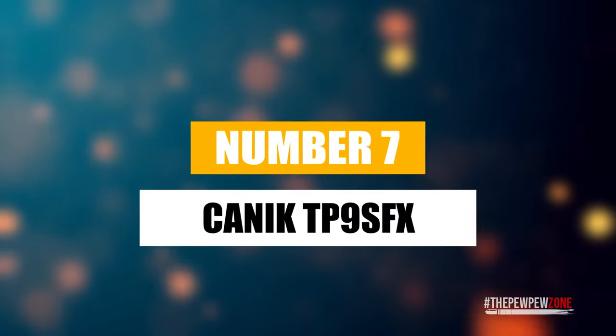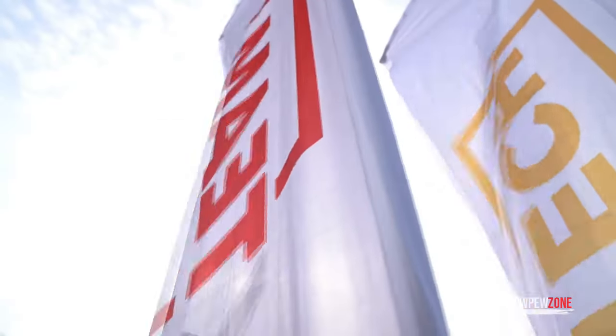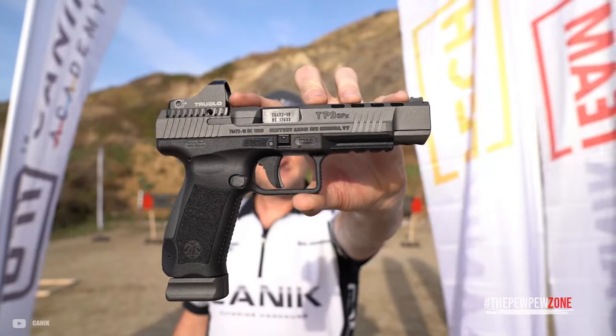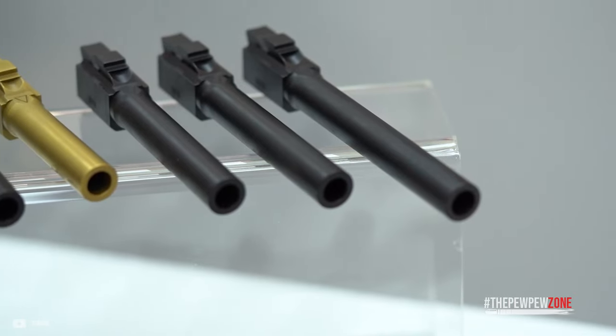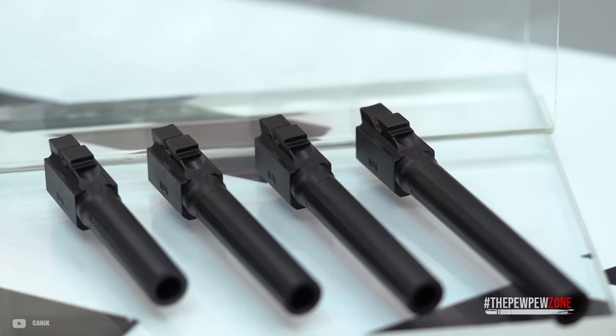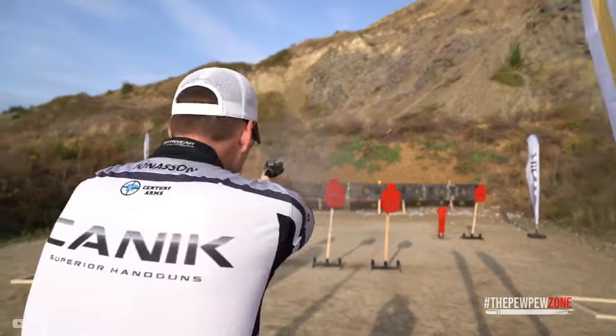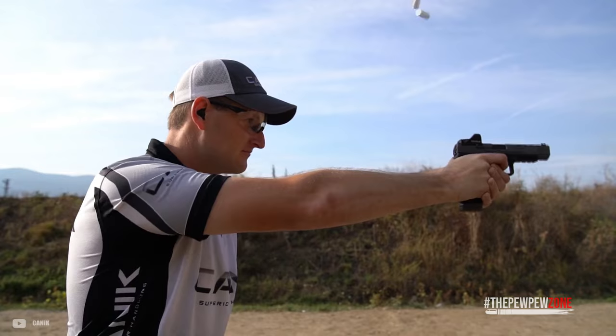Number 7. Canik TP9SFX. Before making their first pistol in 2009, Canik was a leading manufacturer of aerospace and aeronautical components. Using their experience and knowledge of durable materials, Canik decided to enter the firearms manufacturing world. Sure glad they did. The TP9SFX is a brilliant example of their depth of knowledge when it comes to quality manufacturing and durable parts.